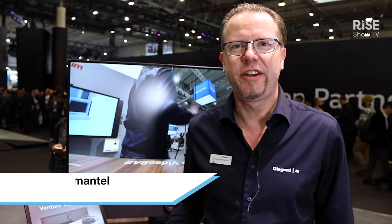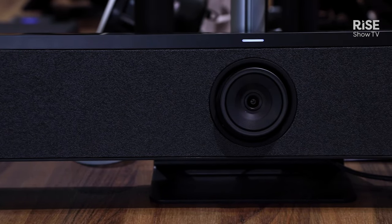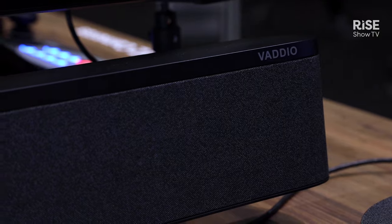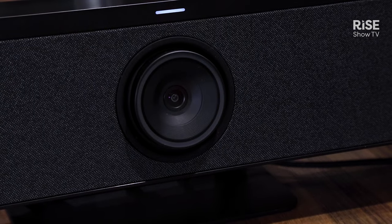I'm the product manager for Vaddio here in the EMEA region, and today we're introducing the new Vaddio Venture video bar. It's a 4K video bar that allows you to do both group framing and speaker tracking. Also, one of the interesting bits about this, and it's best if you come here in person to actually see this, is that the image quality of this video bar is really good.